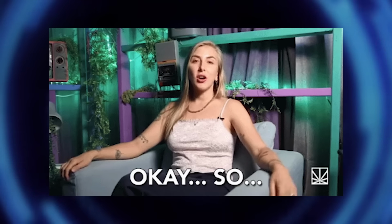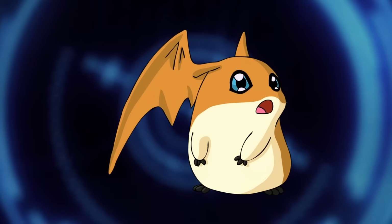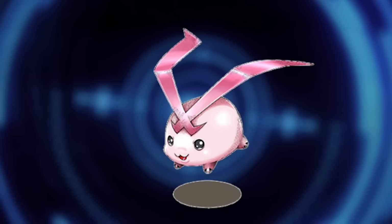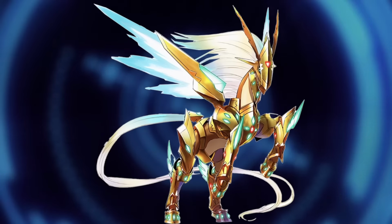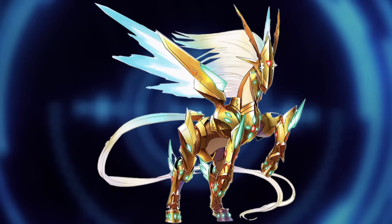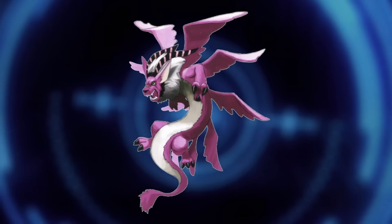Alright, so our first missing X-Antibody Digimon to me is Patamon, and Angemon, and Magna Angemon. What's going on here? We have a Tokamon X that was featured prominently in X Evolution the movie, and we have Pegasusmon X too, but we don't have any of the others, and yet we do have its matching pair. We've got Salamon X, Gatomon X, Nefertiumon X, even Magnadramon X. Why is Patamon's line left out for the X-Antibody?